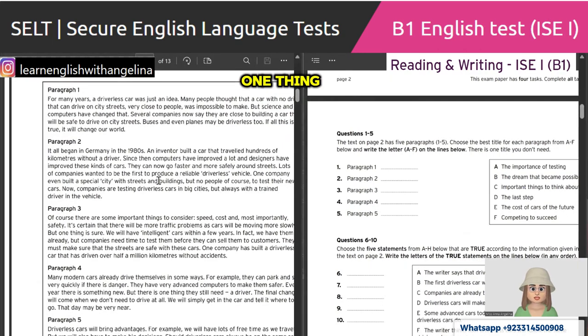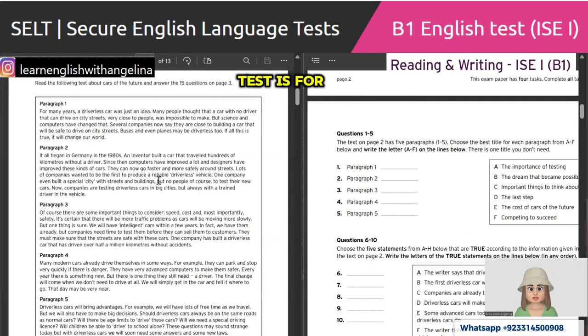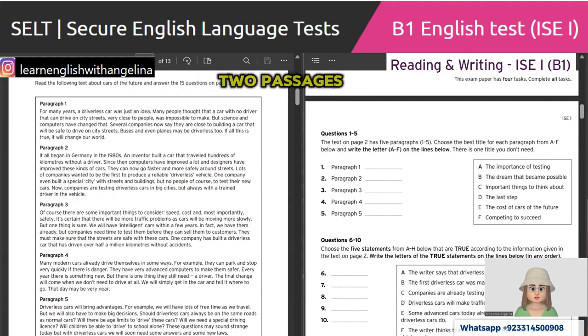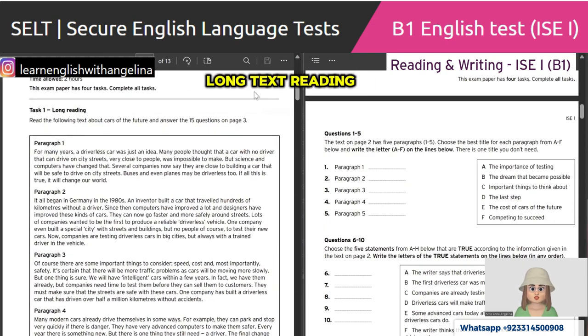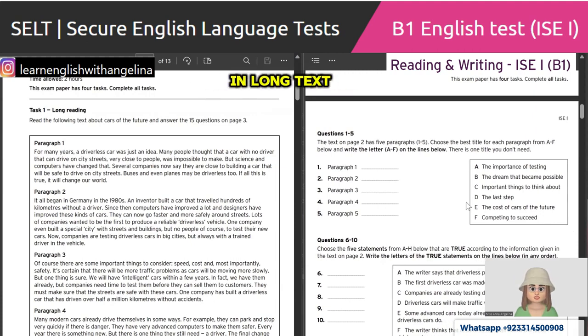Now remember one thing, that the reading test is for at least 1 hour. You get 2 passages to read. How many passages? 2 passages. Today we're going to first solve long text reading. What are we going to solve? Long text reading. There are 3 types of questions that you will find in long text reading.